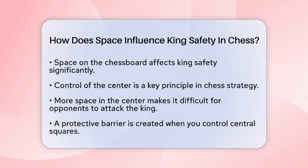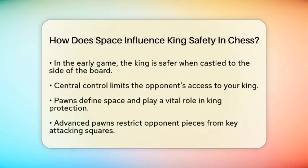First, let's talk about the center. Controlling the center is a key principle in chess. When you have more space in the center, it becomes harder for your opponent to bring their pieces toward your king. This control acts like a protective barrier, making it difficult for enemy pieces to reach your king without facing a counterattack.